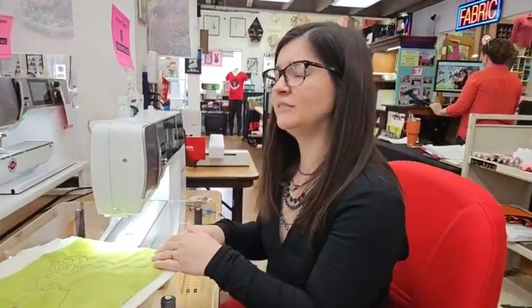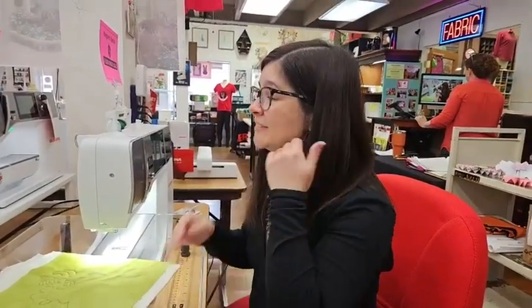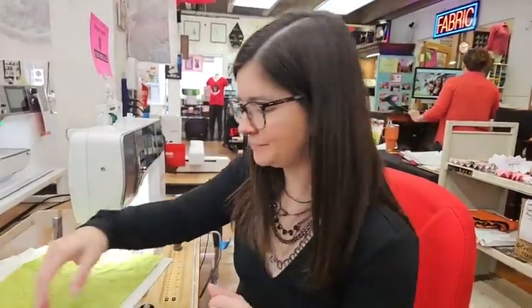And we also have couching feet. I mean, we have over 100 Bernina feet here. What do you want? We'll get it for you.